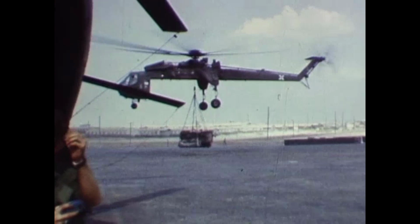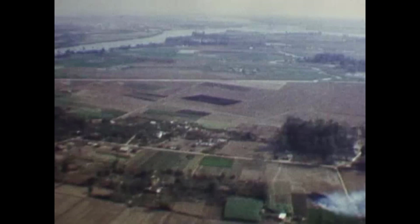Okay, this is a strange bird. This is a CH-54. It's a flying crane. They can lift about 20,000 pounds over there in Vietnam, unlike the Chinook, which only lifts about 10,000. The crane could lift a Chinook up if your Chinook got shot down or something like that. They'd send in a crane to pick it up.